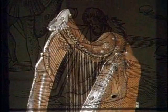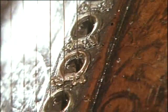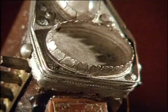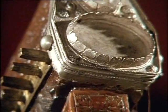This magnificent 600-year-old harp in Trinity College Dublin is the earliest surviving harp in Europe, the same type of harp we've seen on the shrine of St. Moog 300 years earlier, and the inspiration for Peter Kilroy's harps.